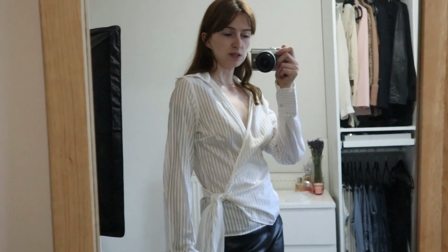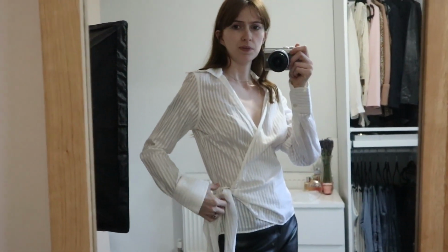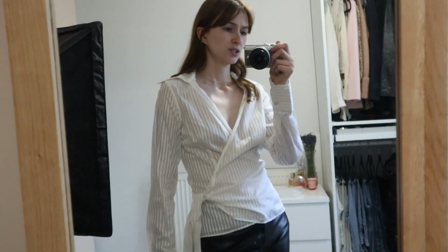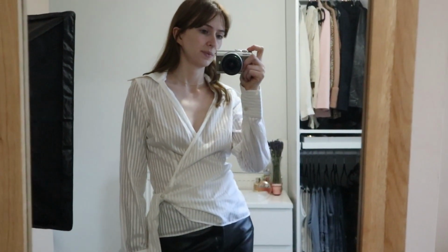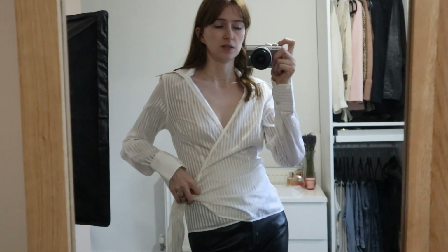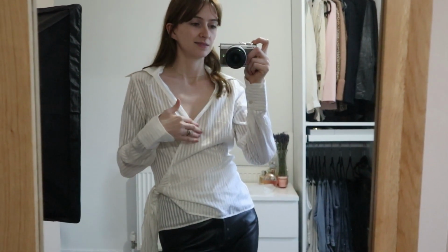Yeah, I might pop this up on Vinted. I don't know, it's a gorgeous top. I think it's a pretty good brand as well, but I just don't love it. I'm not that sad about getting rid of it either. To be honest, it's kind of like getting rid of something that's been weighing on my mind, just weighing on my wardrobe.